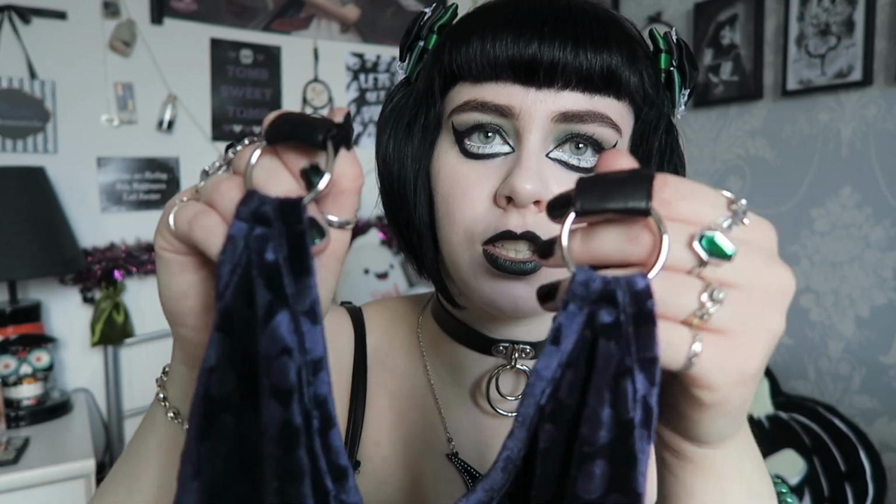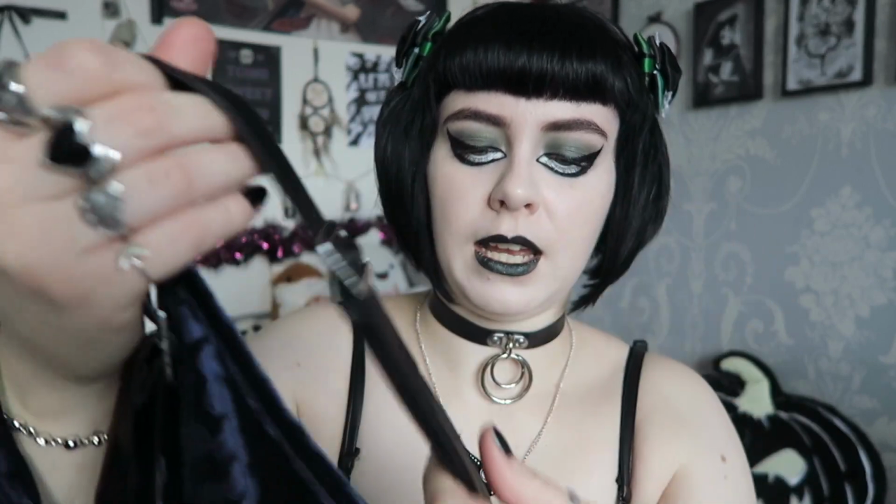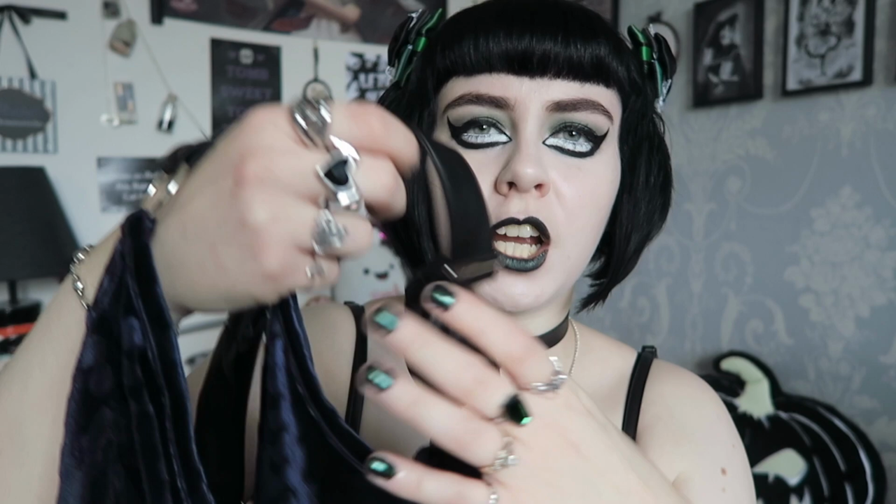The details on this are these fake leather straps, and these are quite thick, and again, adjustable. We like the adjustable things. This leather as well, it's fake leather, it's insanely soft. It's really flexible, it's not stiff or anything, it doesn't sit weird. It's a really nice soft material that they've used. There's O-rings either side and also on the back, which I like. It gives it kind of a trad goth look.